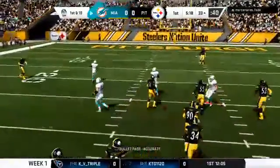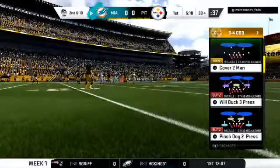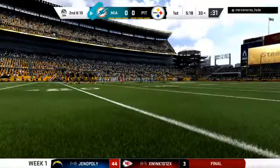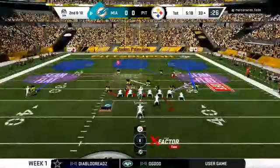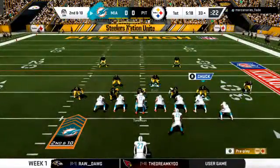Now a fake on the give here as they try the run-pass option. Philip Dorsett, the intended receiver. And that'll bring up second down. It's always a battle. Who's going to win on first down, the offense or the defense? Let's face it, if you've got the ball, 4 yards or more on first down is what you're aiming for. They tried to throw for it there. Nice effort to knock that one away and bring up second down.